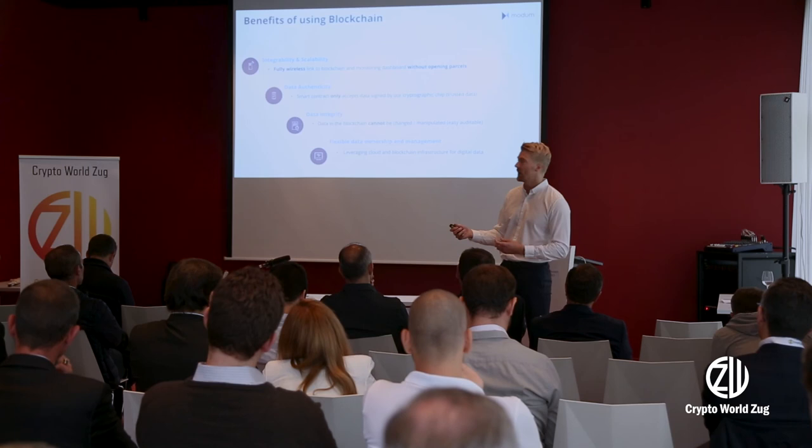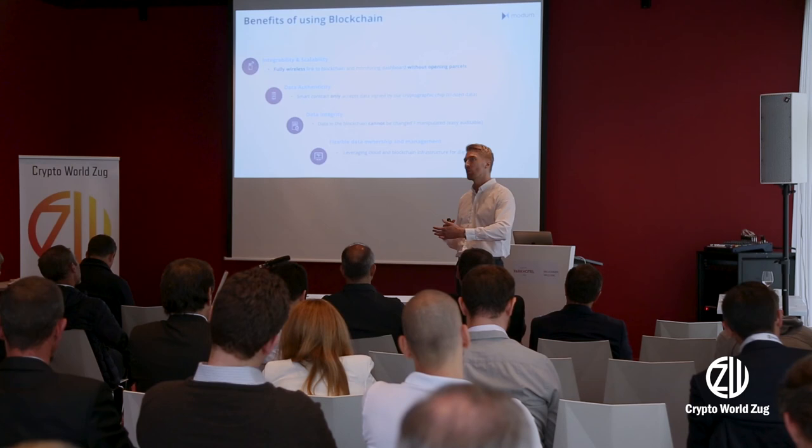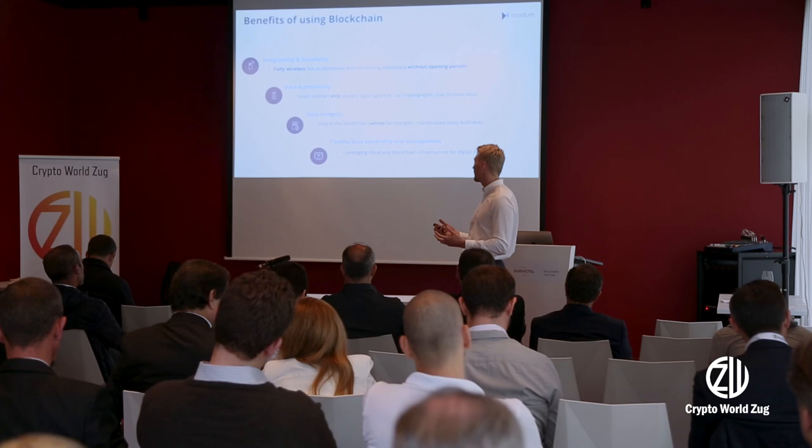And this is what leads to our last point, the flexibility of data ownership and management. So because of this sort of level of blockchain security that we can offer our customers, they're much more free to develop their own ways of handling data that aren't overly concerned with security risks.